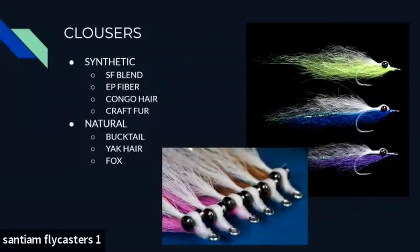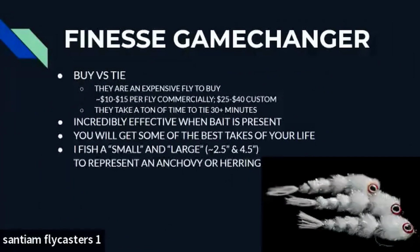The cool part with them being white is you can then take a marker and make them different colors. You can make them anchovy color. You can make them herring color. You can add orange dots on them for a hot spot. You can add the black shad cheeks on them. For example, if you fished at Reedsport, they got shad that run through the Umpqua. Those ones, you're probably going to want something that looks like a shad. So it just kind of gives you an idea of what you can do with them.